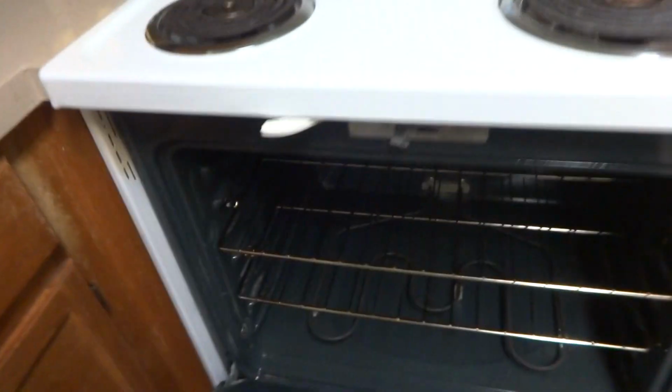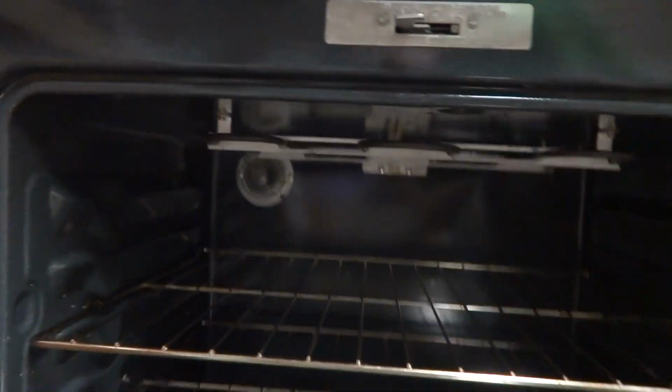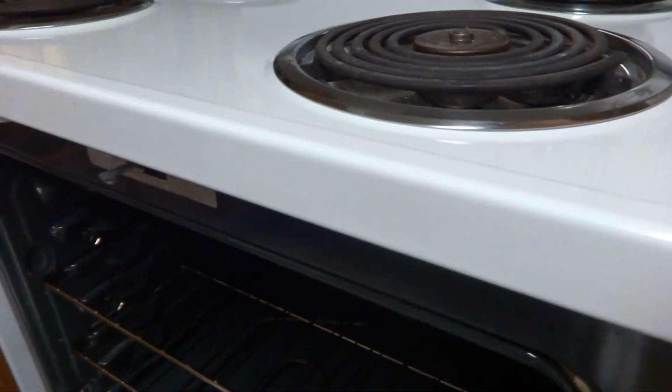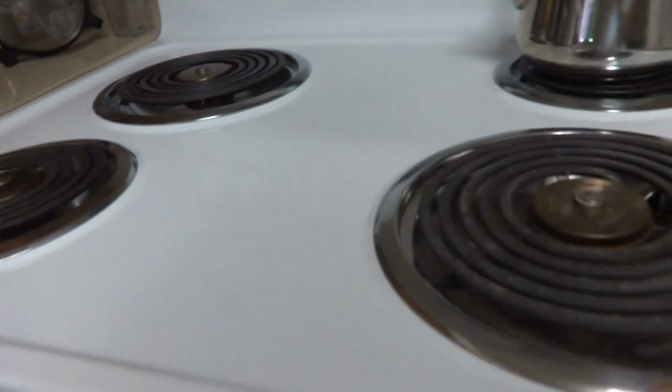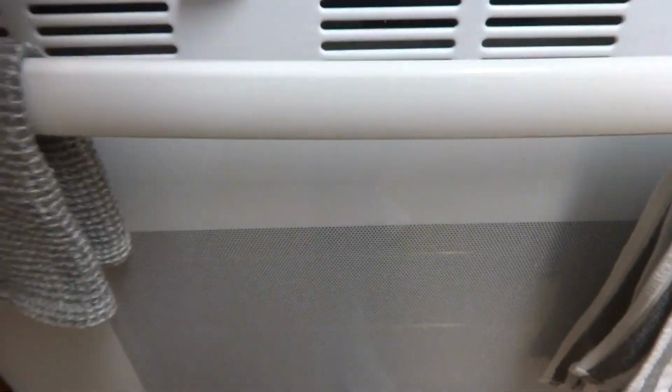Which, having brought that up, the oven light for the stove does not seem to work anymore. It's supposed to turn on whenever I open the door, but the light does not turn on. And even when I shut the door and press the button, you cannot see the light in there, as it is definitely burnt out.